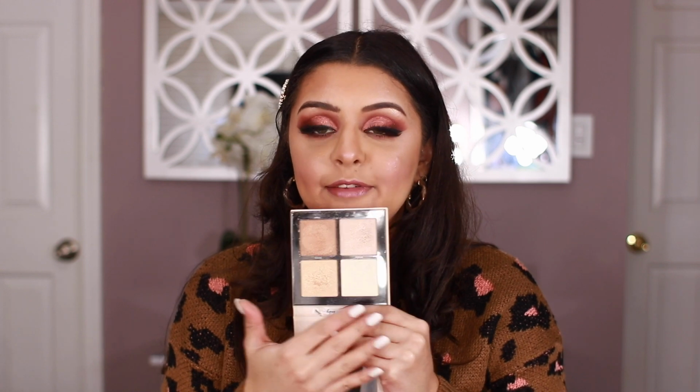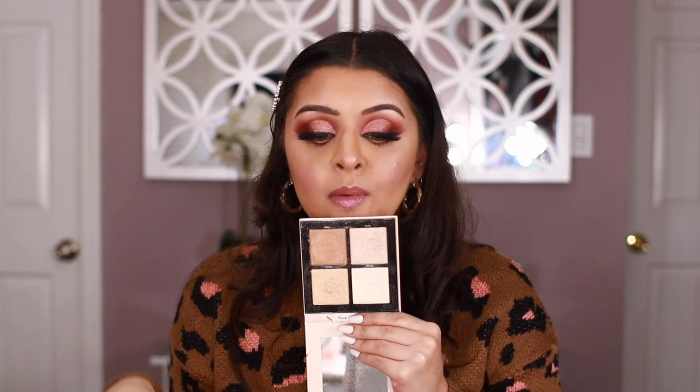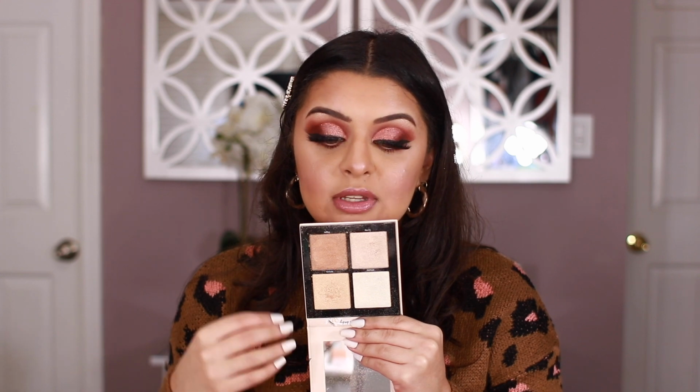For highlight, I have this one from Catrice and Iman. This one is just a highlighter palette. It has 4 shades in it, and I feel like I've talked about this one before. It definitely has been on another one of my favorites videos, but it's just so amazing. I just feel like it's so stunning. It definitely works for a lot of skin tones, and it's very inexpensive.